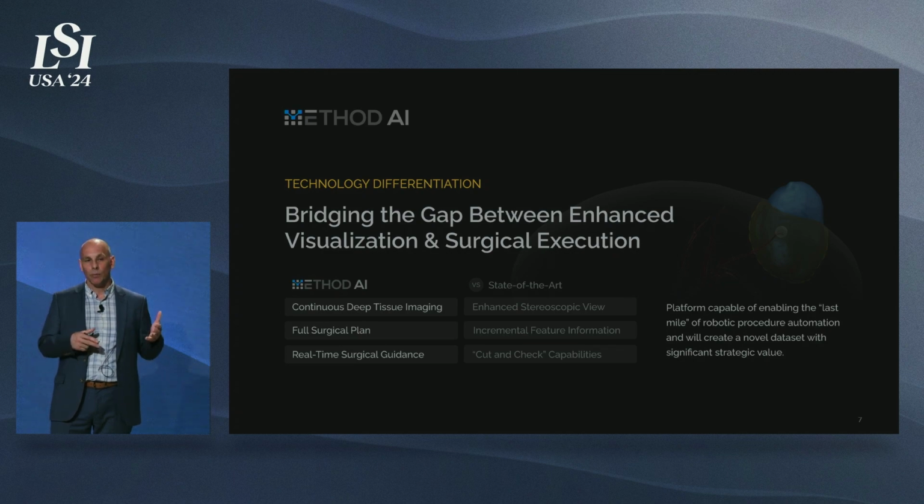I need to see the margins of the tumor in real time, and that will improve my outcomes. What we've attempted to do is bridge that into what they actually do with their hands. So we're pushing deep with ultrasound rather than giving an enhanced view to what they already see in the endoscope. We're providing a full surgical plan rather than providing incremental information, again, through the endoscope.